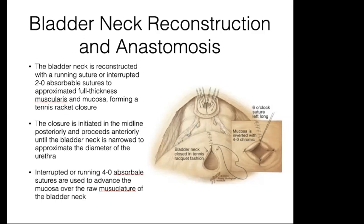Interrupted or running 4-0 absorbable sutures are then used to advance the mucosa over the raw musculature of the bladder neck. In this way, a rosette of mucosa covers the bladder neck, facilitating a mucosa to mucosa urethrovesical anastomosis.